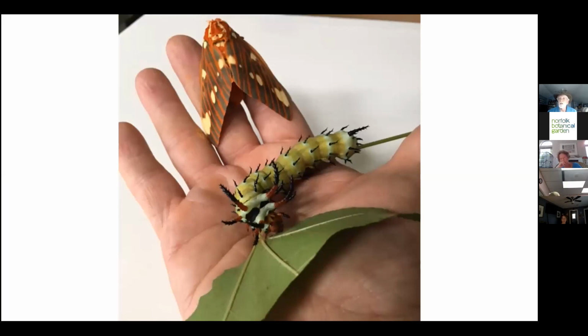But as they get larger for those instars, they start getting green. They get those big red horns on them. I mean, they look like something from a Chinese dragon. So there's, of course, an adult on my fingertip there.